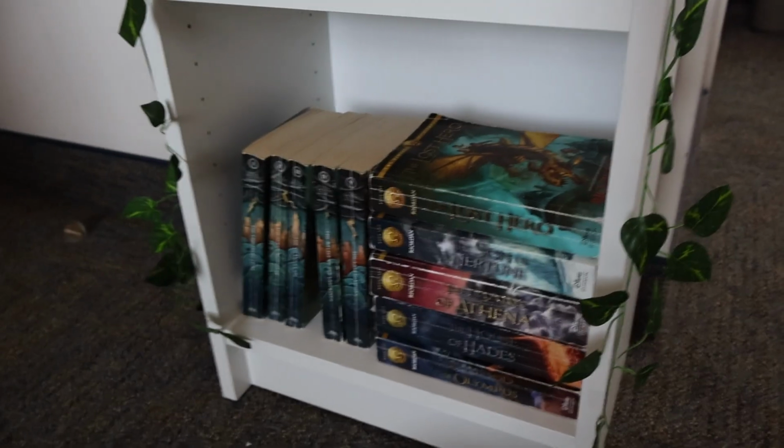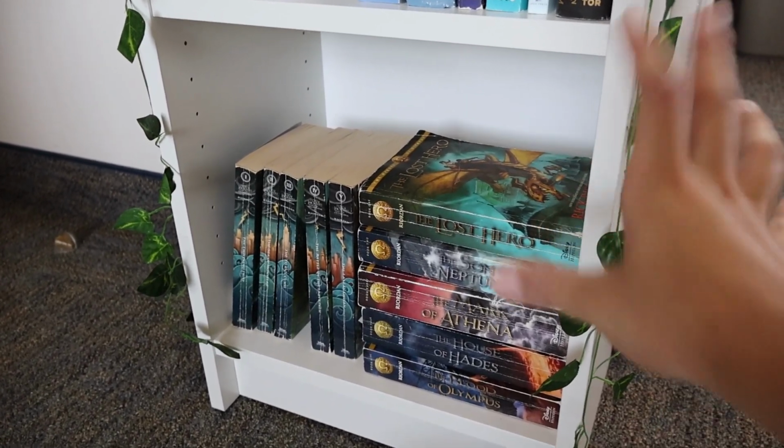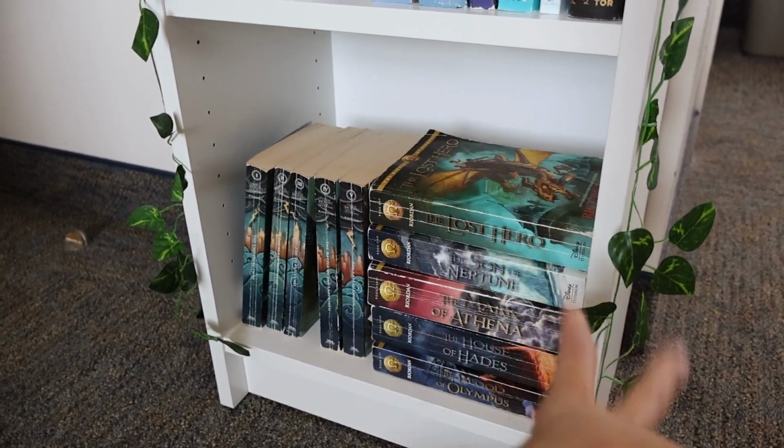And then at the very bottom is my entire Percy Jackson series. Like I said, I read this one in middle school, but it is still close to my heart, so it needs its own little shelf, which is why they are all displayed down there.